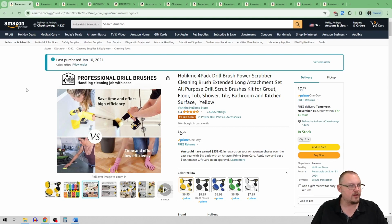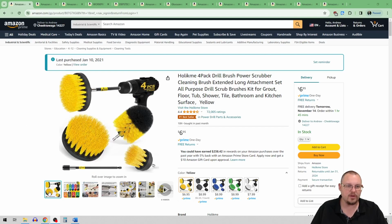We're going to start things off today with this first product here. This is a set of cleaning brushes that you can drop into a drill, and we love these. We've used these quite a few times, especially in hard to clean areas like showers that are incredibly filthy, or trying to get tile grout work clean, things of that nature. These are nice, and they're also incredibly inexpensive. At only $7 for a 4-pack, this is something that you can purchase and repurchase as you go through these brushes and not feel bad about having to go back and repurchase them. And they work really, really well.